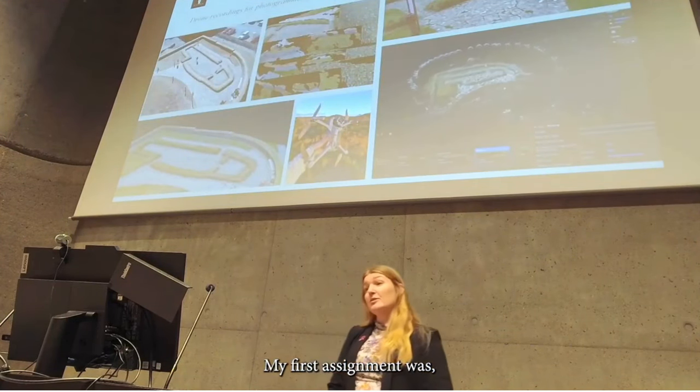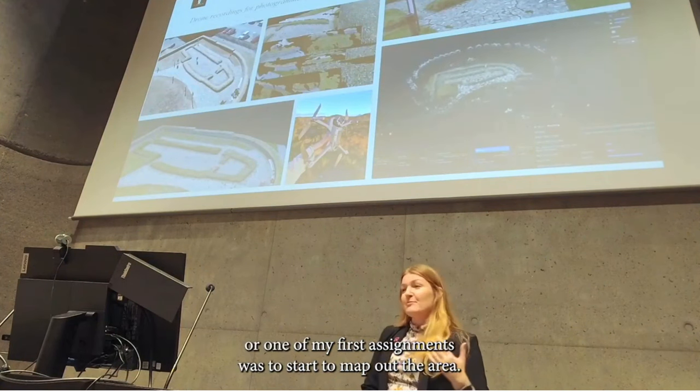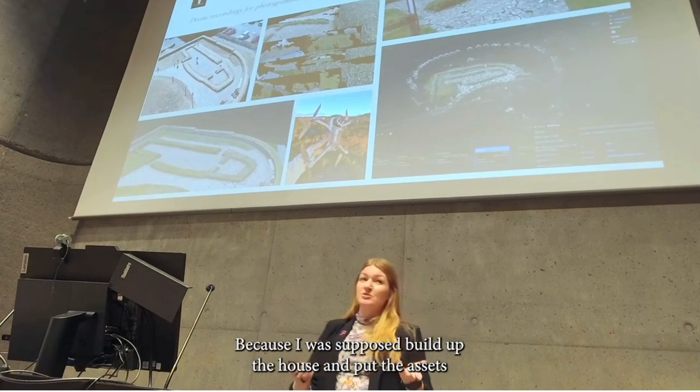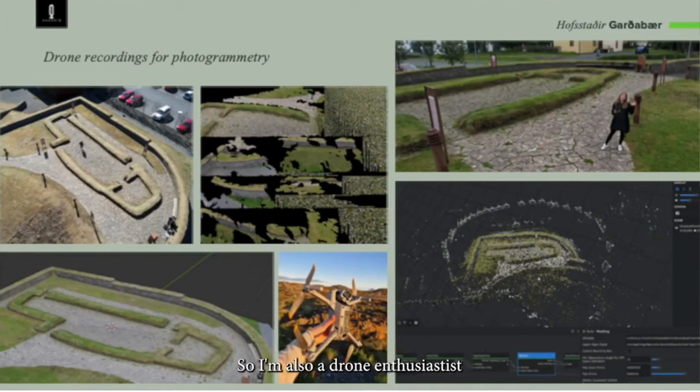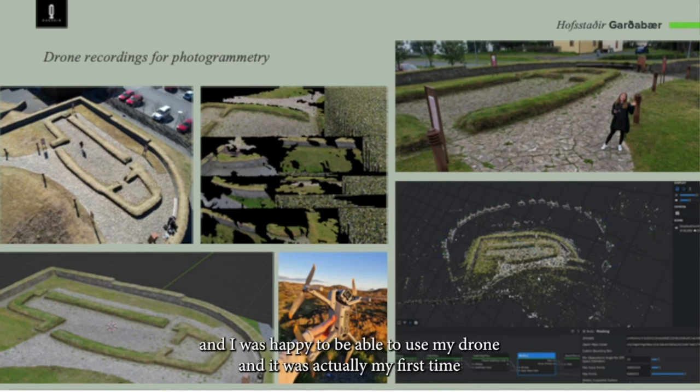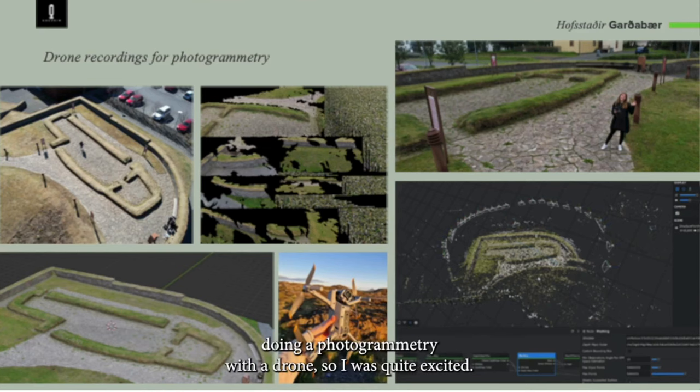One of my first assignments was to start to map out the area, because I was supposed to build up the house and put the assets, and I wanted to have the scale correct and all the measurements to make it easier. I'm also a drone enthusiast, like Bob, and I was happy to be able to use my drone, especially for my first time doing photogrammetry with a drone, so I was quite excited. I flew up my drone and took many photos all around the site, which I gathered in a software that makes a point cloud, and from that, I got the textures and everything that created that model that you can see on the bottom left.